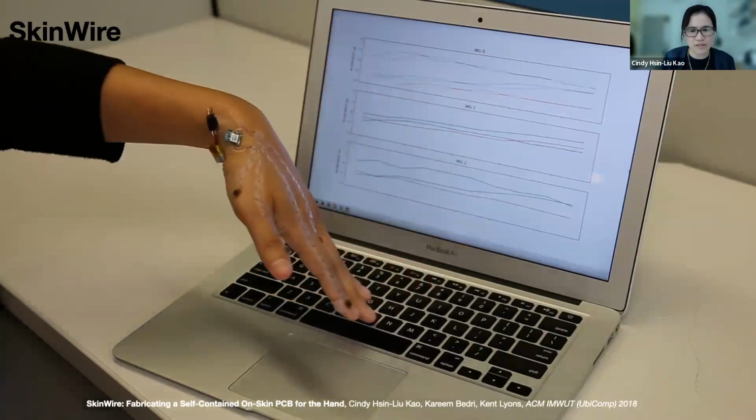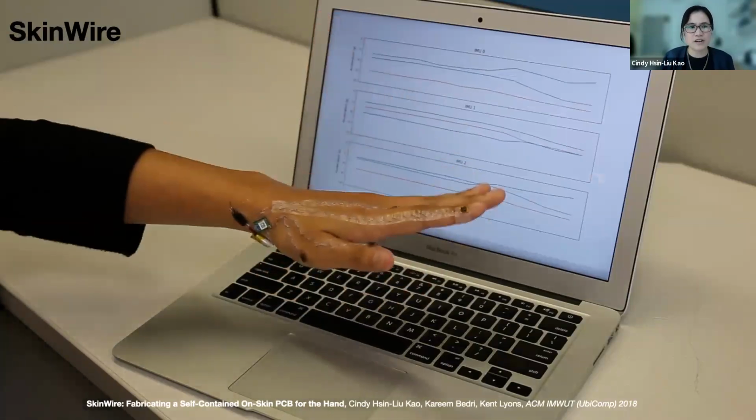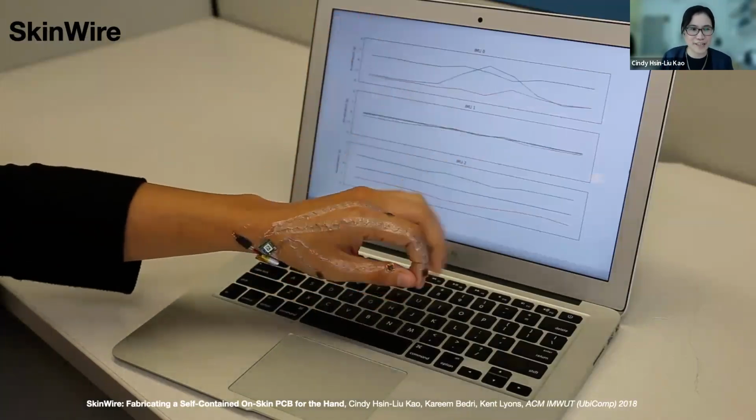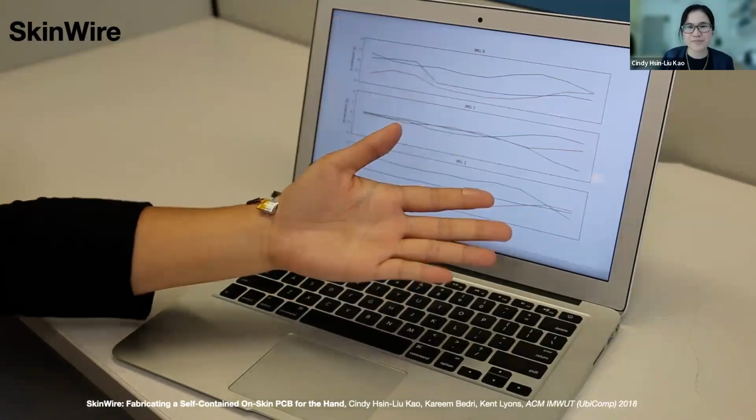And you can see that it's untethered. There's no huge battery or extra processing hiding under the sleeve.